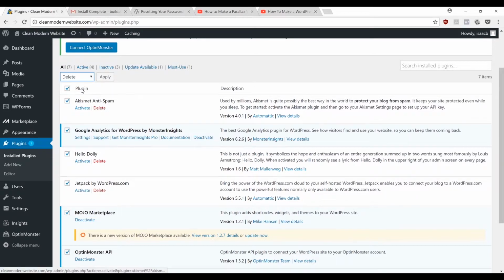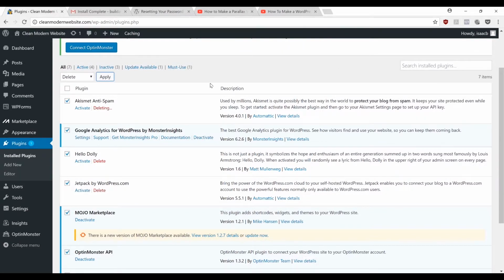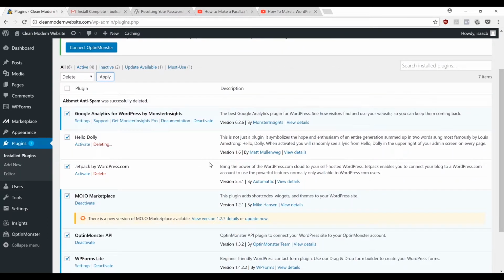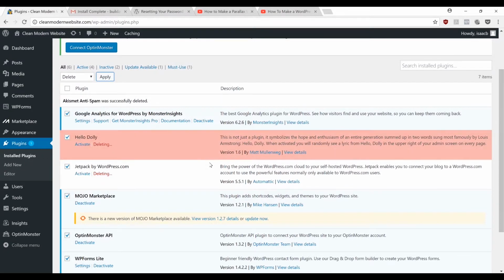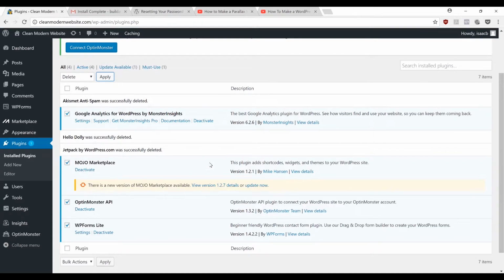delete. And then you can hit apply, and it's going to remove all those. And so, are you sure you want to get rid of them? Yes, you do. So you're just going to let it go through and do its business. I'm going to show you some much better plugins that we're going to be able to install. So just wait there while it does it all for us.